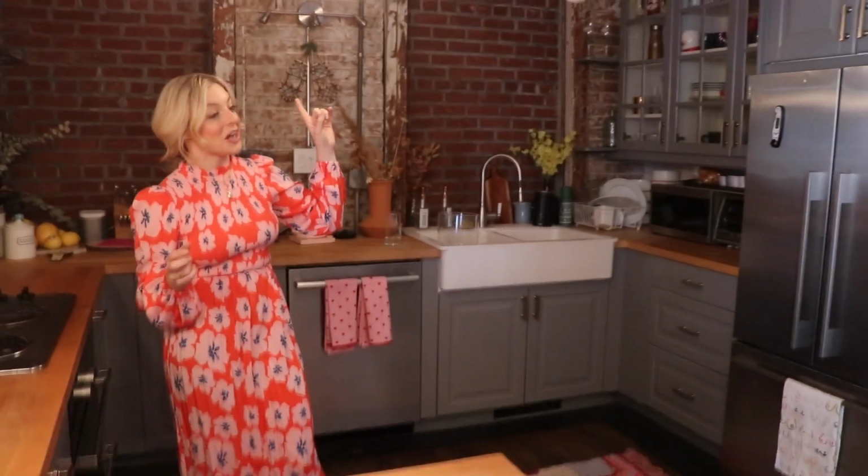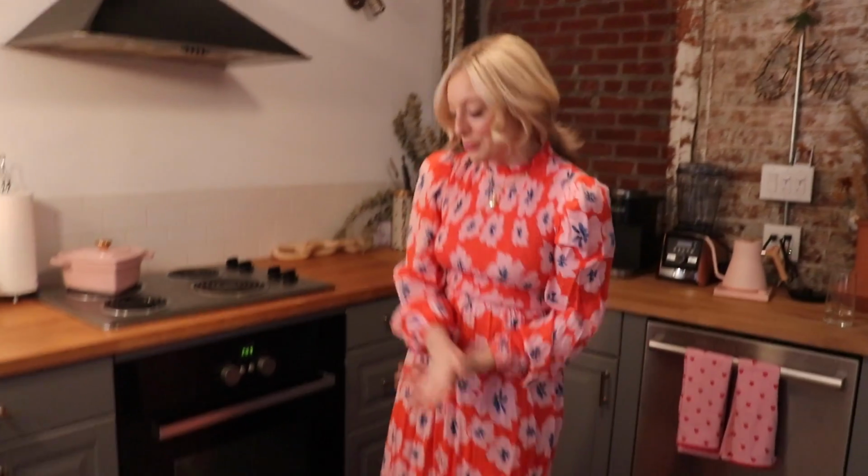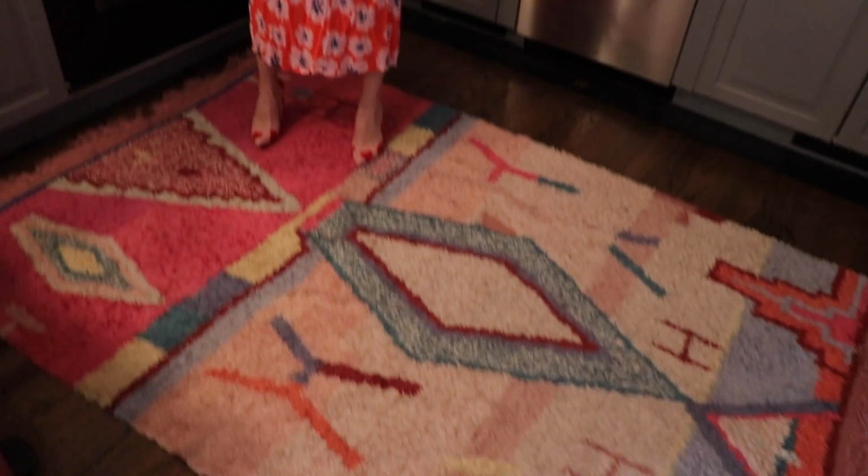The only thing I really changed in the kitchen was this light fixture, which I realized one of the lights is out, but it's this fun fixture. It's actually called the Happy Light from a really cool designer. I just thought it added this fun element to the kitchen, and then I did a washable rug to add a pop of color.